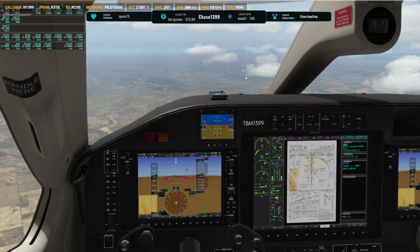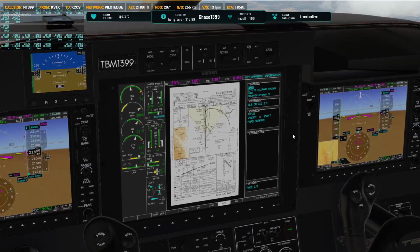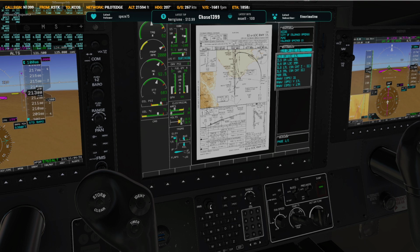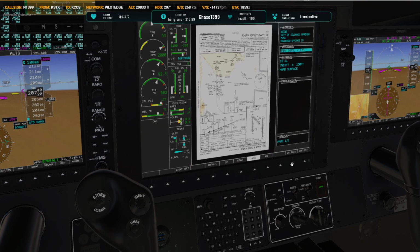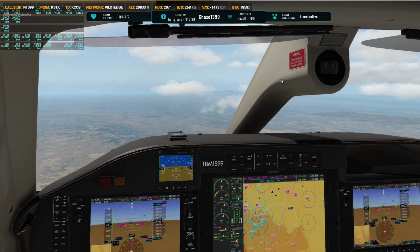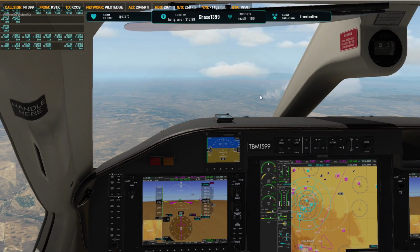Denver approach, TBM-1399 leaving 220. TBM-1399, roger. Here's the chart. Mega 518, San Francisco Tower, runway 1 left, cleared for takeoff, wind 270 at 11. Del 1824, contact Salt Lake City Tower, 119.05. 119.05, Del 1824.